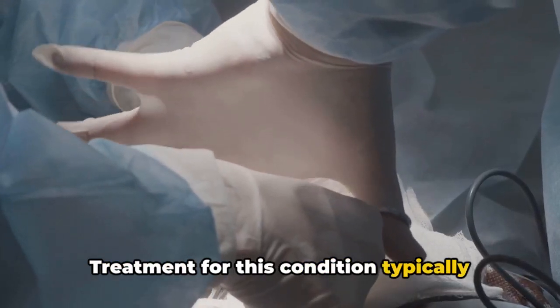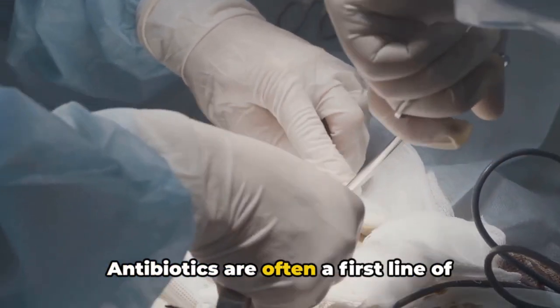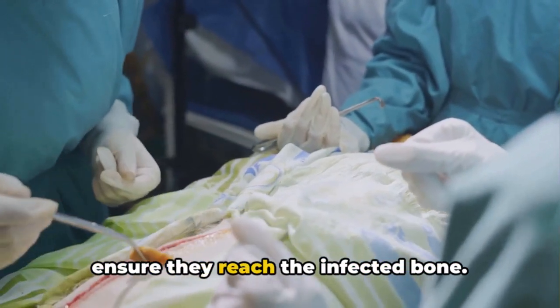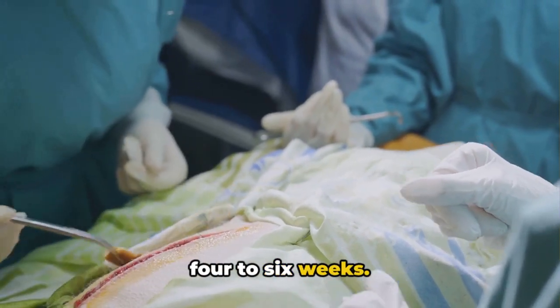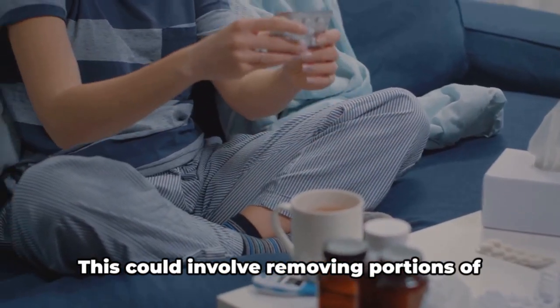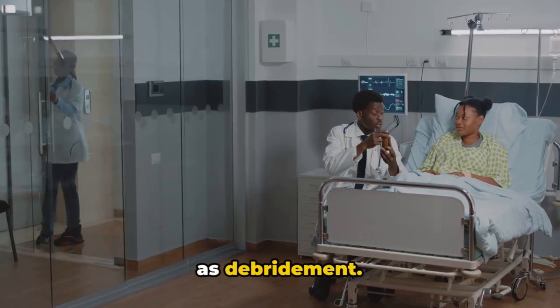Treatment for this condition typically involves a combination of methods. Antibiotics are often a first line of defense, administered intravenously to ensure they reach the infected bone. The duration of antibiotic treatment can vary, but it's usually for a minimum of 4 to 6 weeks. In more severe cases, surgery might be necessary. This could involve removing portions of the bone that are infected or dead, known as debridement.